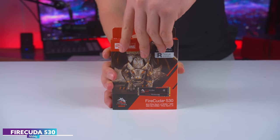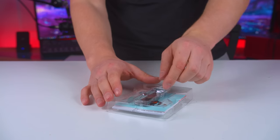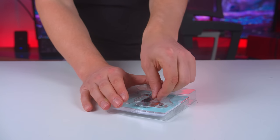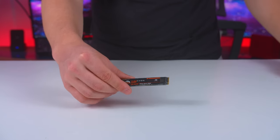As much as I would like a little more storage space, the Seagate FireCuda 530 is a brand new product from Seagate, and it's actually one of the fastest Gen 4 drives you can get to date. So we really wanted to use it in this system.